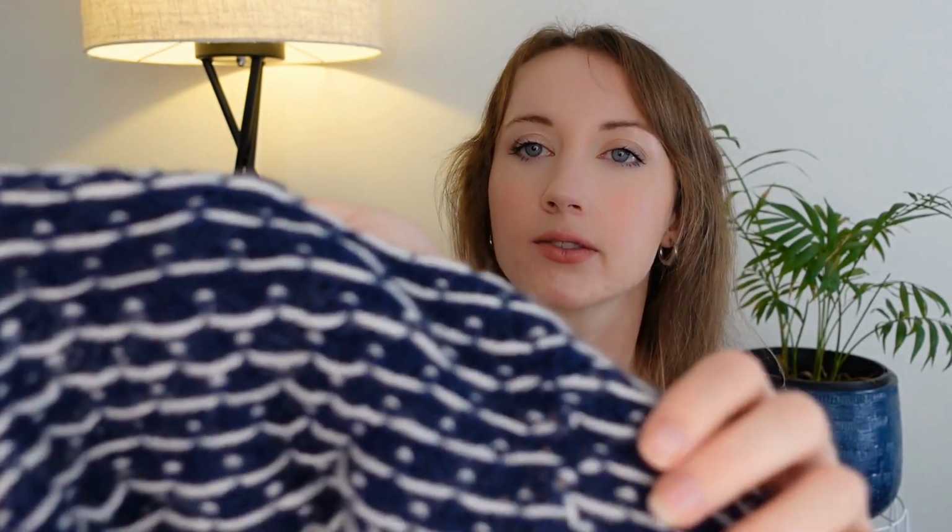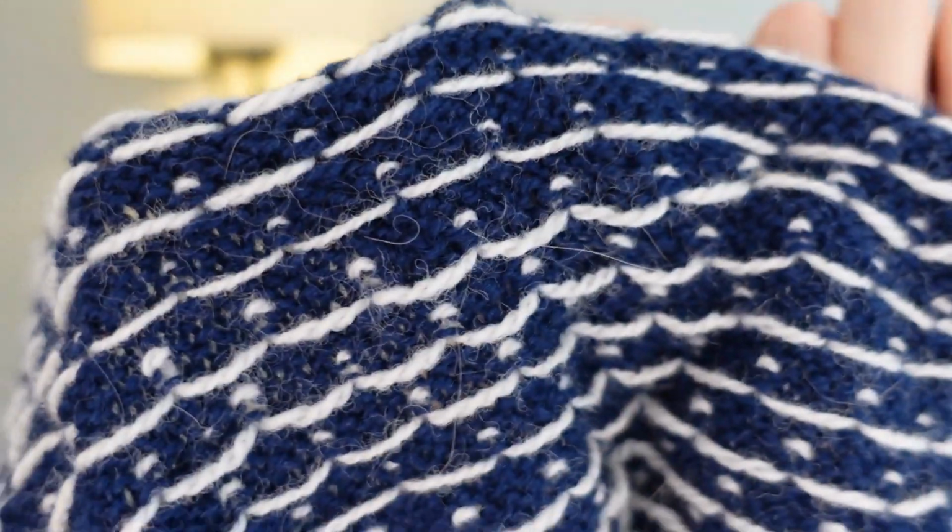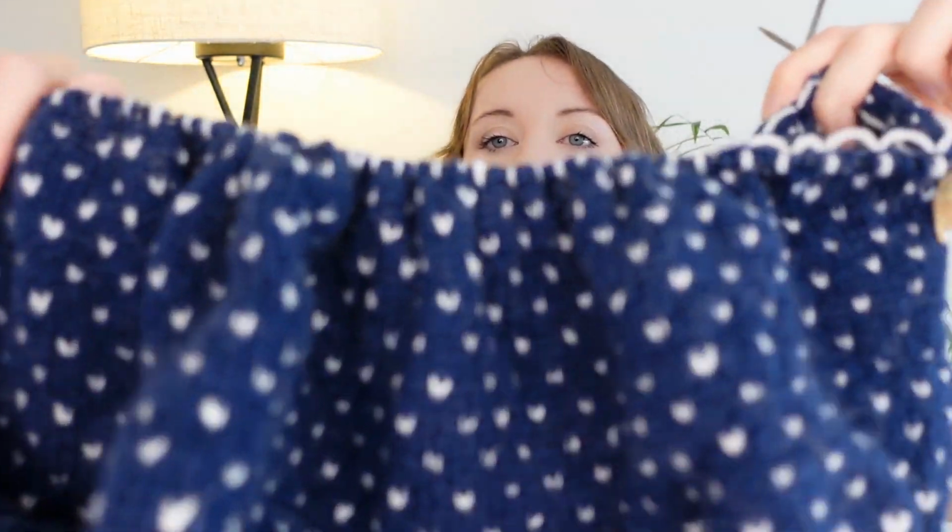Maybe if it was like a purl row? Yeah, if those were purls, like lines of purls. I don't know, I think that's a kind of cool design. I don't think I've seen that before. Maybe someone should do that. Kind of like a float inspired pattern. That'd be kind of cool. But yeah, so nothing to write home about, just ticking along with it.